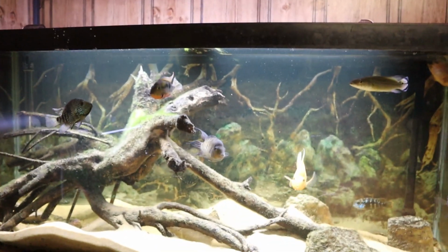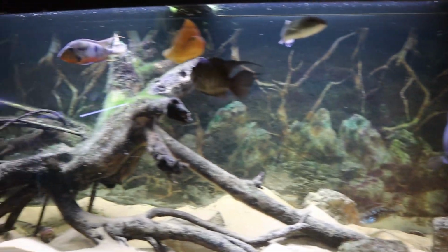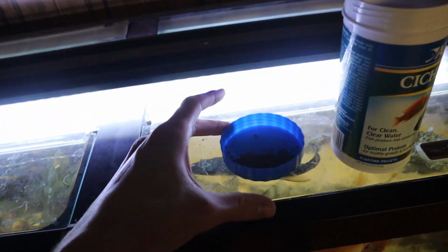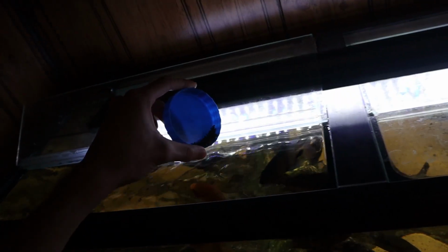So we are going to move on right over to my 75-gallon American Cichlid tank, home to 8 American cichlids. I feed them these API cichlid pellets, and I just went ahead and got the proper amount in the lid right there. So we're going to call them on over here, and they know what that means. And here we go.